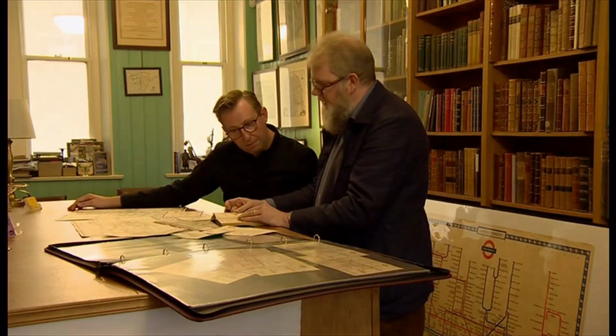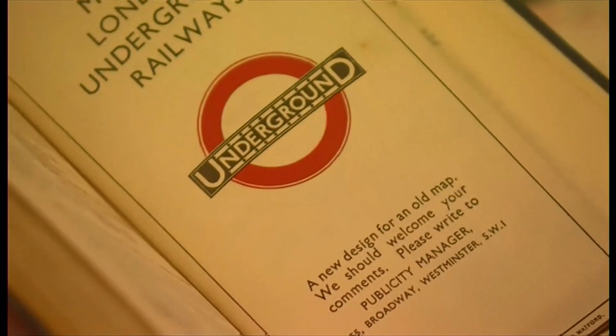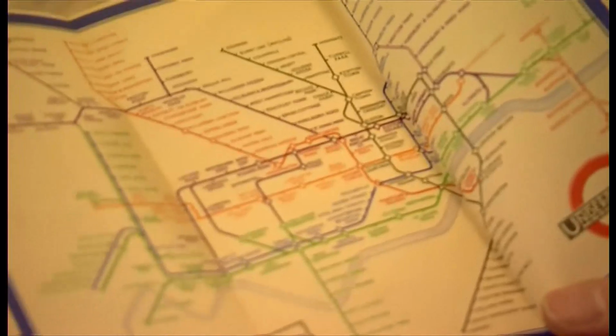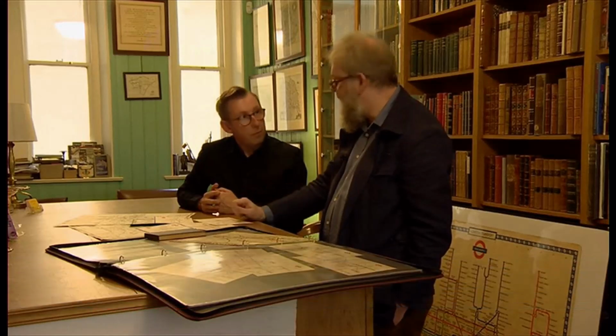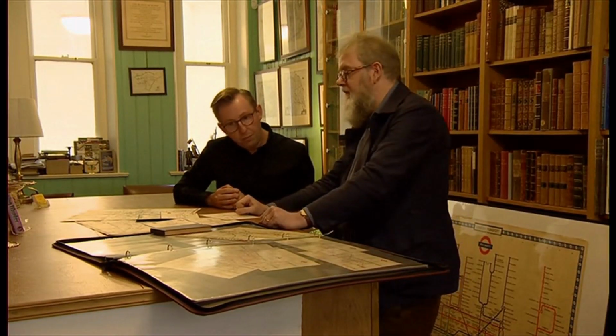This is one of the first editions of Beck's famous diagram. These days, few of the original free pocket maps produced in 1933 exist, making them rare, valuable and in high demand by collectors. And there are people who are interested in all the different stages in the evolution of Beck's design. What would one of these little maps that, as you say, would have been free back then, set someone back today? Well, I'm afraid if you want a first edition of the Beck diagram, you're looking at a couple of £1,000 now.